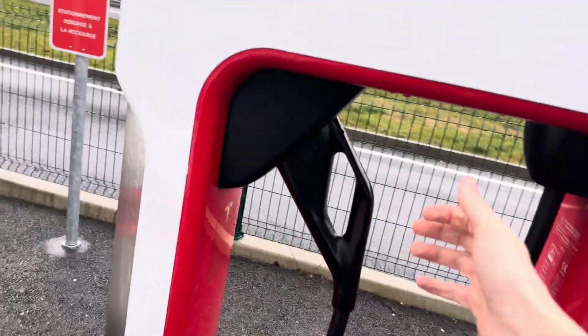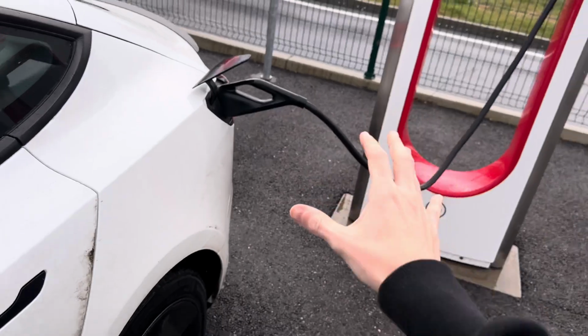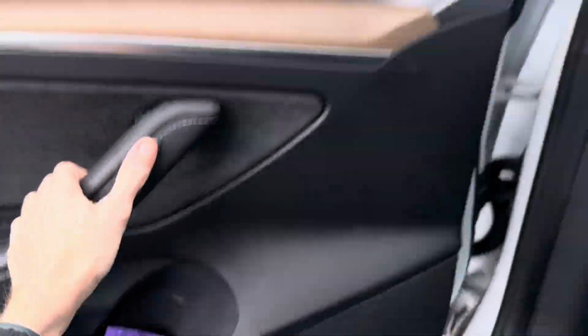Let's plug in real quick to get this boy charging. Still love the V3 stalls. They are, in my opinion, for Tesla drivers, the best solution, the best stall design with the nice sleek cable and the easy good handle. It's not as big as the V2 one and also not as big as the V4 stall one, which is just not handy with one hand.